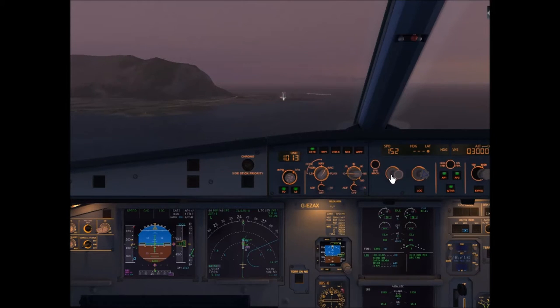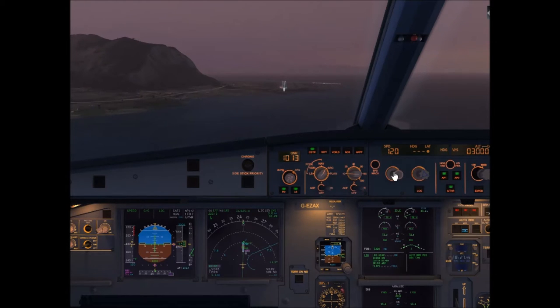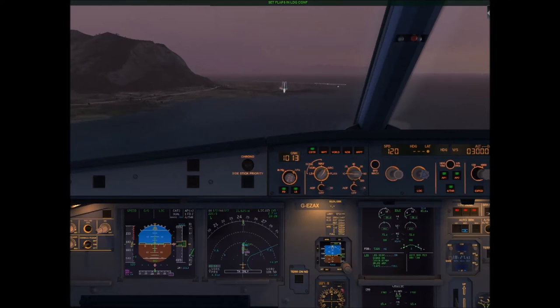Flaps 2. Speed check. Flaps 2. Gear down. Gear down. Flaps 3. Speed check, flaps 3. Flaps full. Speed check, flaps full.